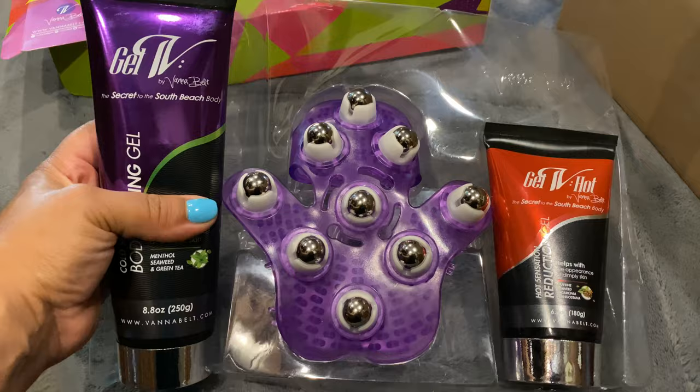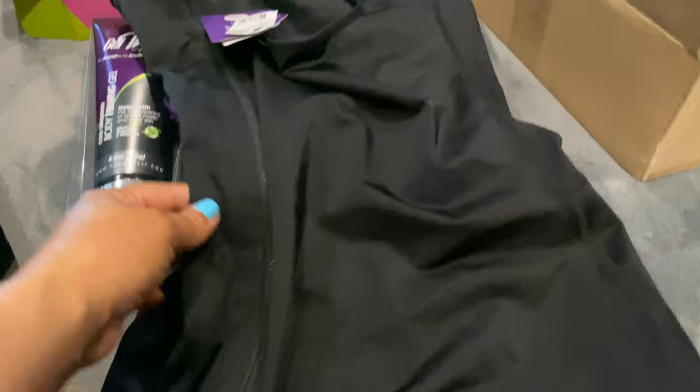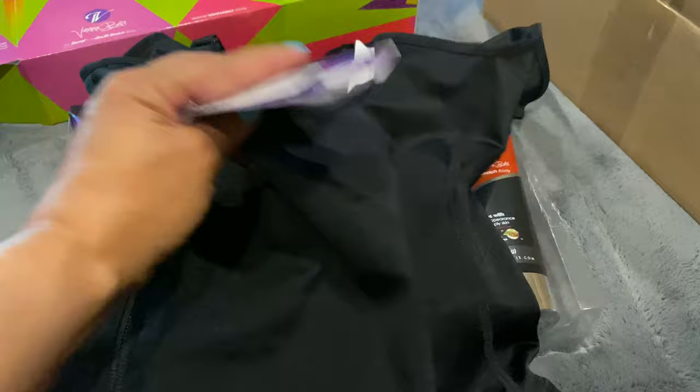Also, I had bought this. And the lady said it's like a garment, an undergarment or something. The lady said that you have to wear this at night when you put on that V-Hot. And I got a large, if you're wondering what size I got. And yeah, I'll be sharing this information with you guys.